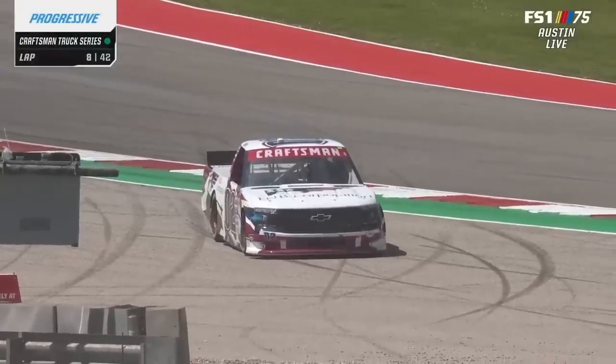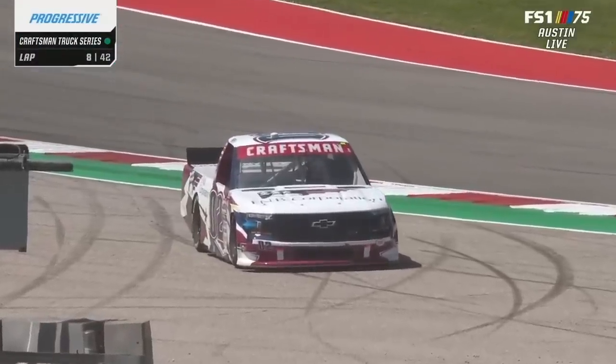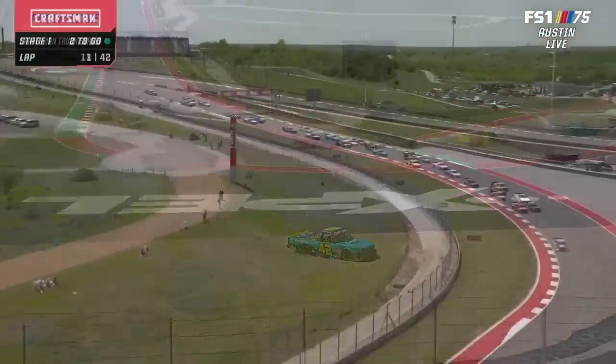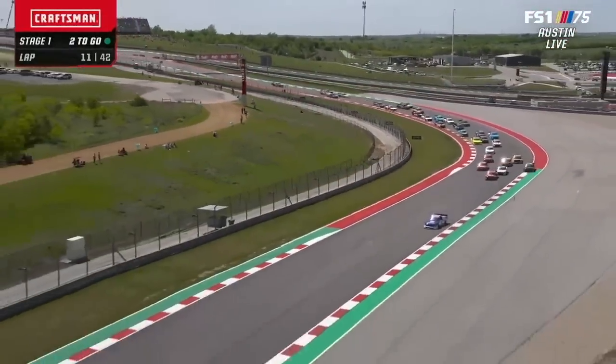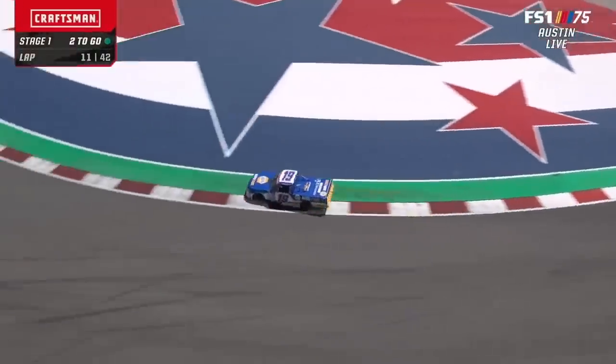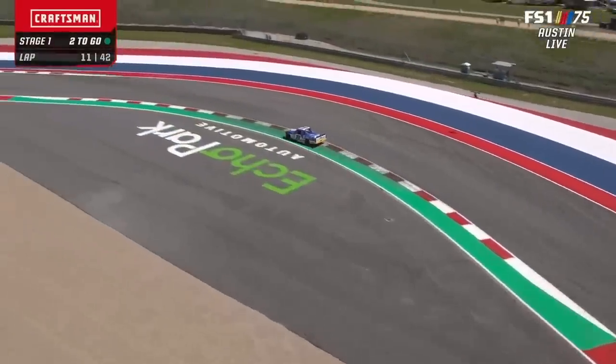You got to stay on the pavement. That gravel will eat you up. There's a perfect picture of what I'm talking about. Good call, Jamie. That's how he got the lead. He just had a perfect restart. A little contact back there. That looked like Nick Sanchez had some contact, lost about 4 positions right there.